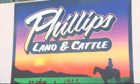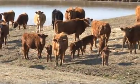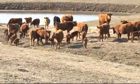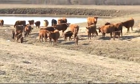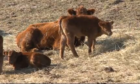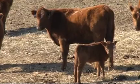Phillips Land and Cattle operates ranches at Kabul and also near West Plains, Missouri. The Phillips cow herd numbers some 3,000 head, consisting of primarily Red Angus cattle. They view the Genex AI service as something that pays for itself through tightening the calving window. We've been using AI for probably 10 years now.